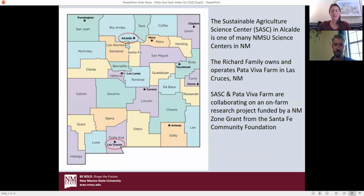So just to give you a bird's eye view, the Sustainable Agriculture Science Center in Alcalde is one of many science centers across New Mexico. We're in the northern part of the state. Bryce Richard and his family are down in Las Cruces, which is also the city where the campus of NMSU is located. So the Richard family own and operate Viva Farm in Las Cruces, New Mexico. It's a multi-generational family farm. They grow vegetables and manage a pecan orchard and raise livestock. So of course they're very busy.